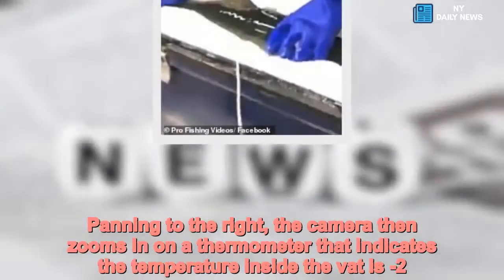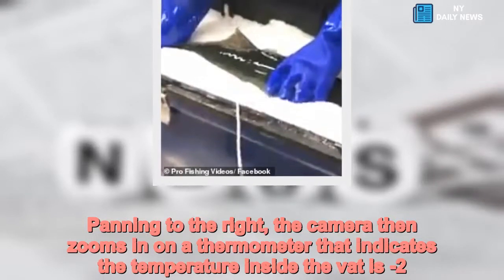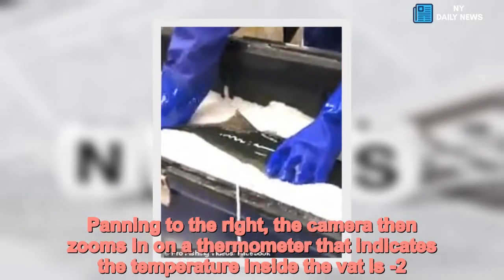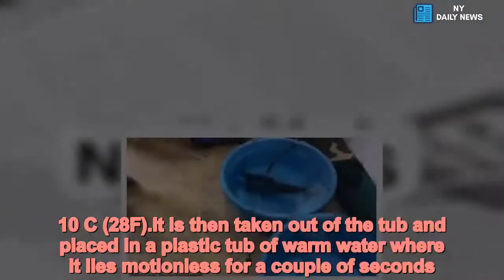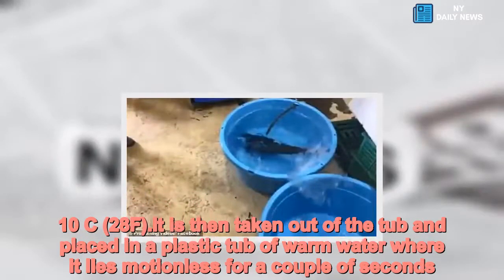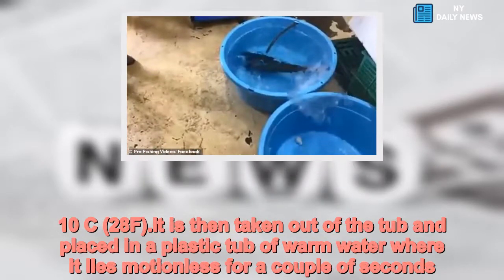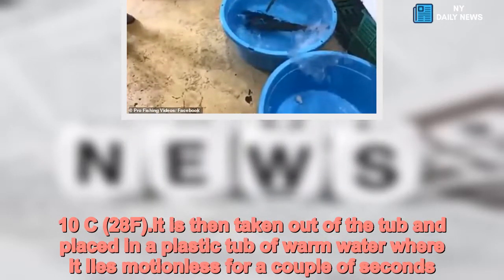Panning to the right, the camera then zooms in on a thermometer that indicates the temperature inside the vat is 2.10°C, 28°F. It is then taken out of the tub and placed in a plastic tub of warm water, where it lies motionless for a couple of seconds.